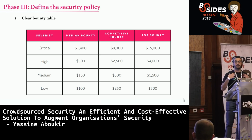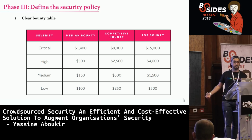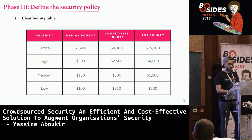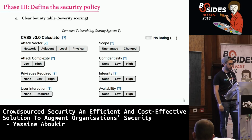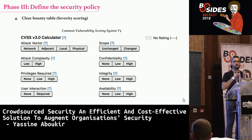Because if I heard that, hey, I'm going to be paying you like $500 for a low bug, I would definitely go hack on them. That would be a good return on investment. So this is important. You have to be transparent about the bounty table, and you should include it in your security page.